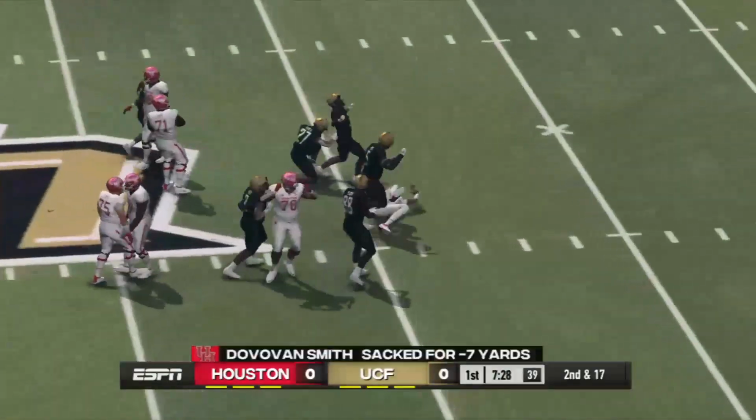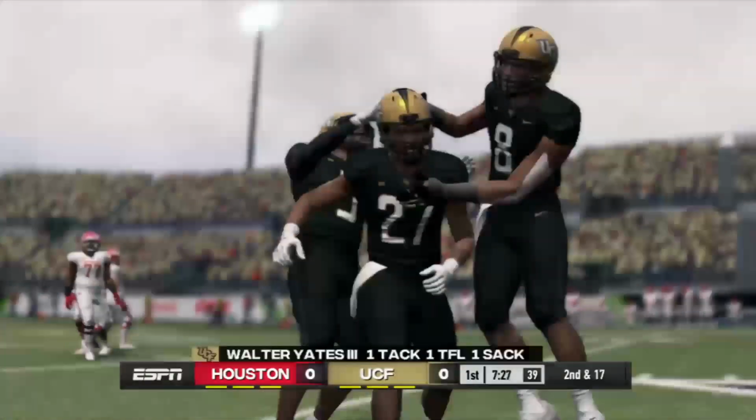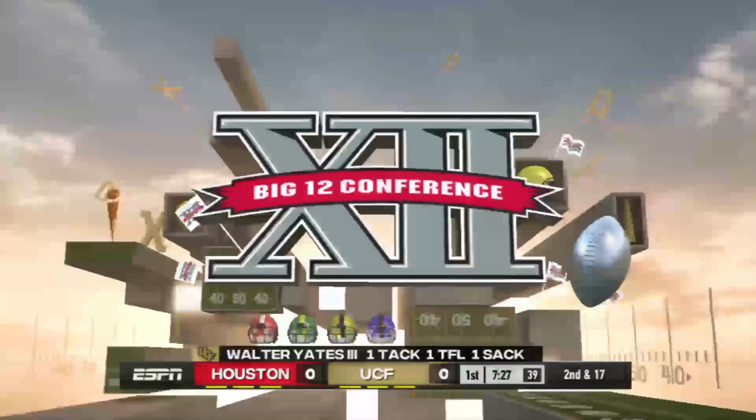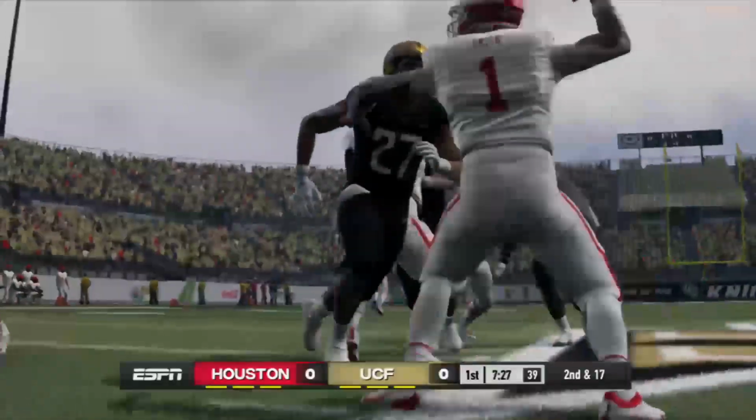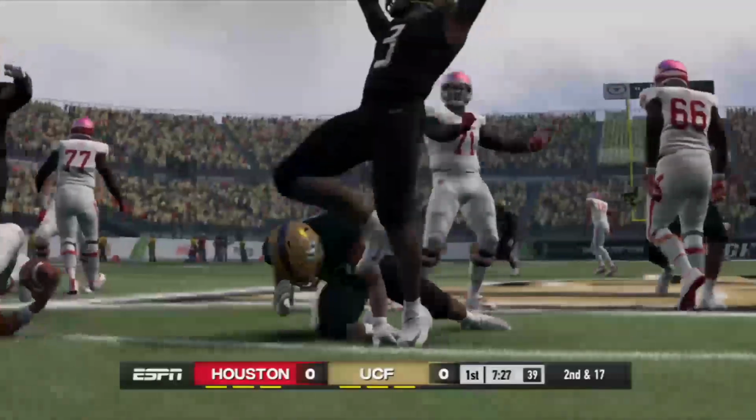And he's going to be sacked. Boy, Brad, that was a big hit on the quarterback. I'm going to be interested to see how he responds from this hit, whether or not he comes after his offensive lineman and challenges them to start playing a little bit better.